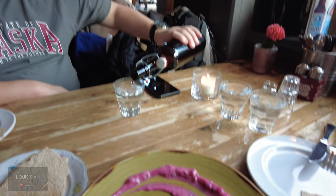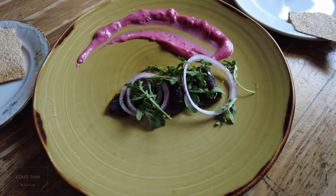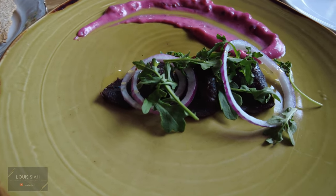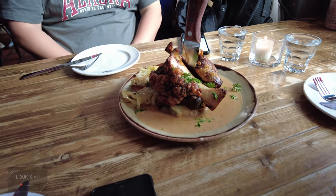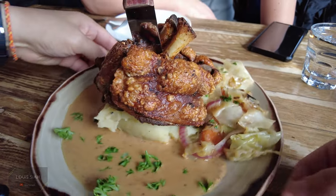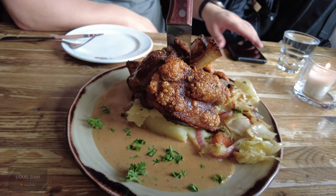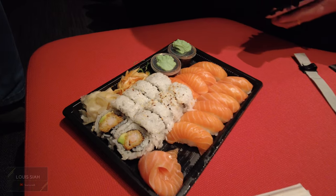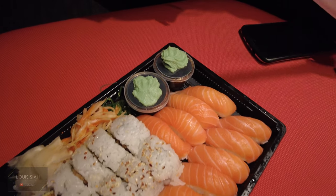We're at this Oslo place that serves this really nice, famous pork knuckle. This is the starter that we got, which is also very popular, which is smoked whale meat. Thank you. This is the pork knuckle. This place is popular for this only, basically. Got wasabi also?